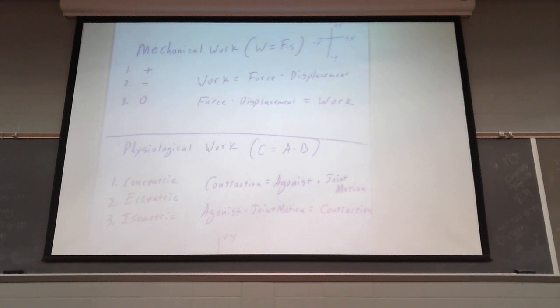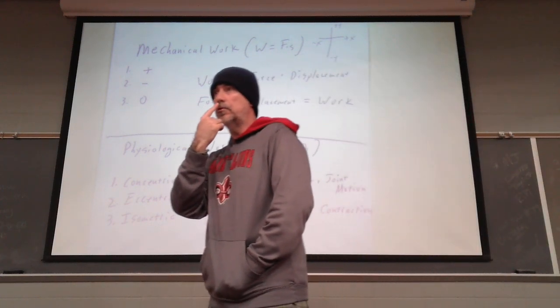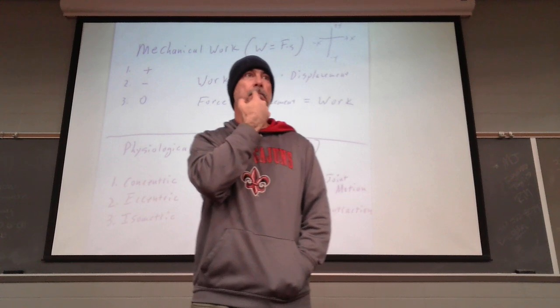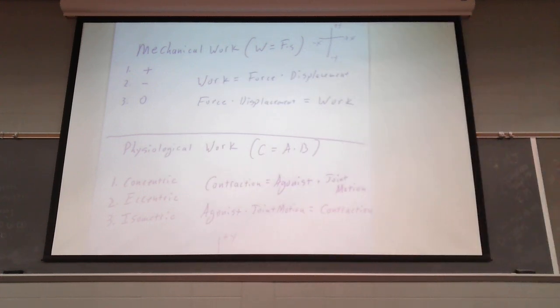Now, in any algebraic equation that we had in junior high, if you have three variables, as long as you know two, you can solve for the third one. Okay? So the first variable that we're going to solve for is your agonist. That's what we've done the past couple weeks. We're going to figure out who we need to recruit because we understand why we need to recruit it. Your body does this all the time.